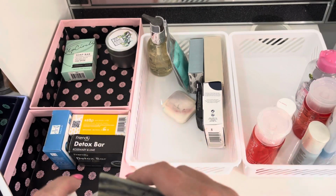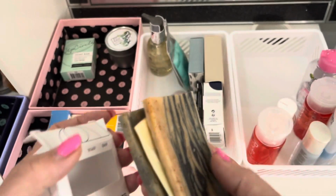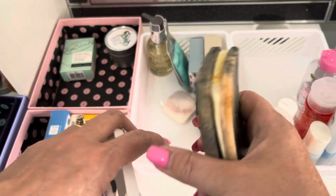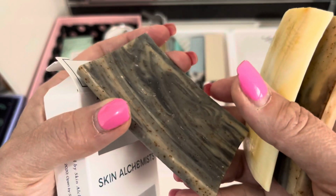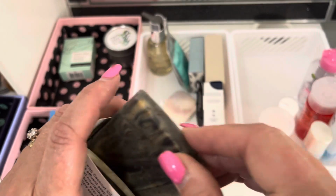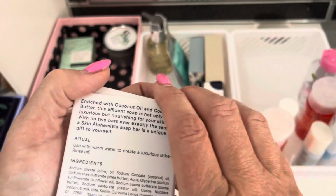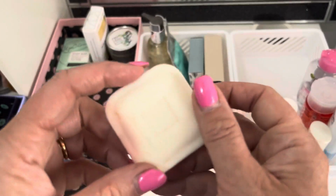I just made an executive decision. They were a bit weird anyway. Not weird, that's not fair to say. But these ones would have benefited from going in a little pack together, in one of those little pouches that I'm going to make. Just because they're so thin, once you start using them, they're going to break up, aren't they? It's almost like your soap's nearly finished before it's begun, which is a shame. I'd rather have had just one block rather than three little blocks. So it's just a shame. But yes, we shall say goodbye. It did look really nice there. This is definitely going. It is a, what was it?